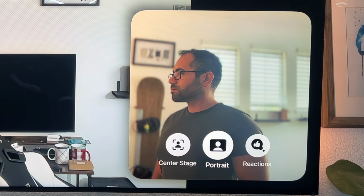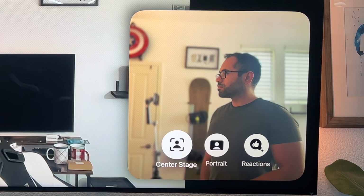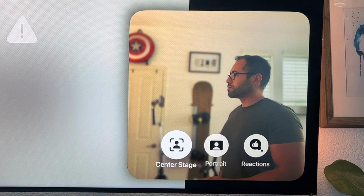You do have access to portrait mode or center stage. Perfect for large groups that want to be involved in the same call. Or you could put it in center stage to give you a cinematic, almost like a gimbal experience.